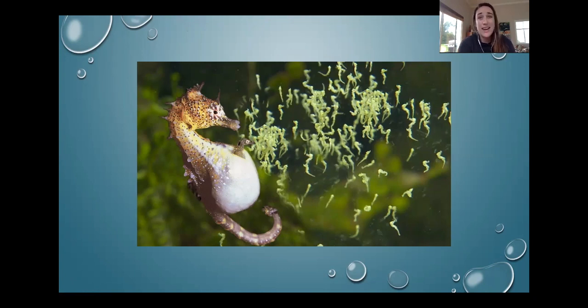Also, they're really tiny. Sometimes you get runts of the litter where they're a lot smaller than their siblings. And so some of them just might not be strong enough to make it. There's also food competition and a bunch of other factors as well. That's a really great question. Okay.